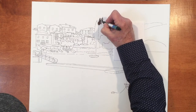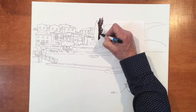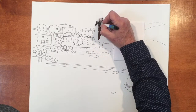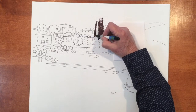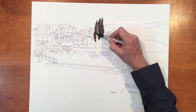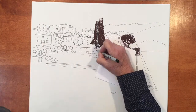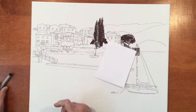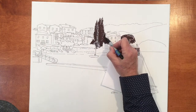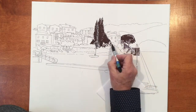The other trees that really characterize this picture are those tall trees right in the middle of the artwork. I'm going to emphasize those with a very dark pen. Continuing down with the dark foliage.